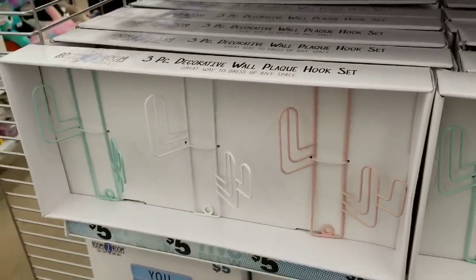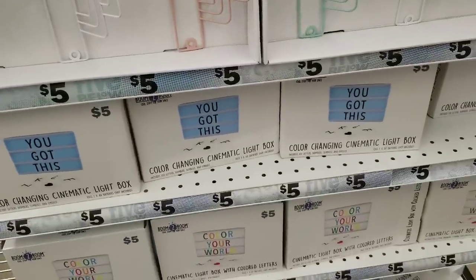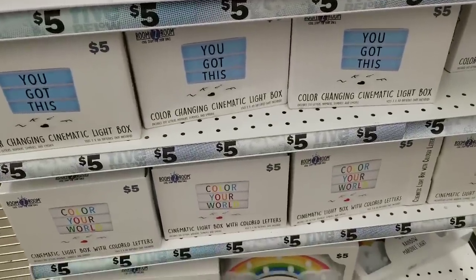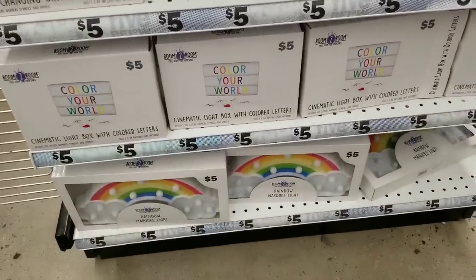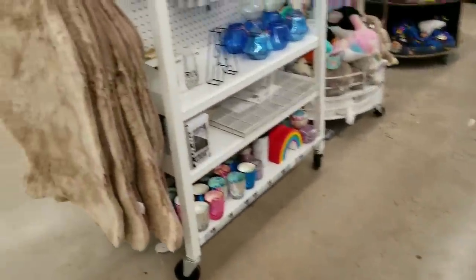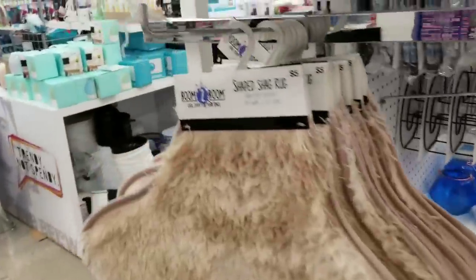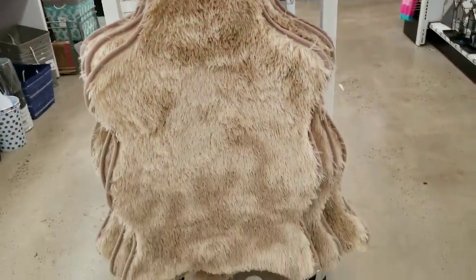They have the cacti and they are $5 for 3 wall pieces of art. They also have the cinematic light boxes for $5. They've got the fun rainbow. Just some really, really cool options. Great donation items too for Christmas, guys. Keep that in mind too. Totally affordable. We've got this little faux shaped rug.